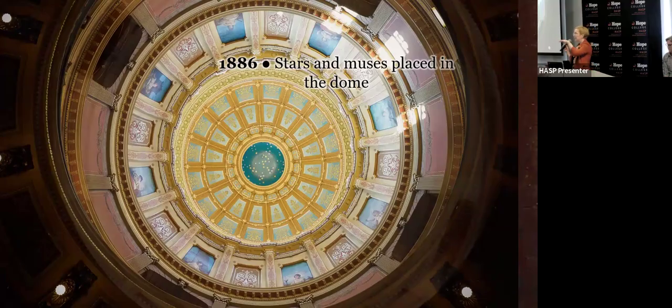Instead, we build these little mini temples as our capitals. And when we put domes in them, we still think architecturally about the sky. So we have those stars up above us. Today, we interpret those stars as representing the future of Michigan, the idea that they serve as a source of inspiration for us as we try to chart a path forward for the state.